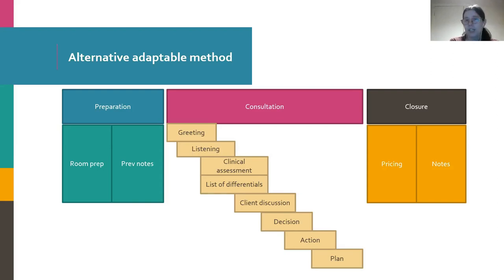Then I put together clinical assessment and differentials. The reason being, the clinical assessment is our physical examination and our examinations, but this is a parallel, as we are doing that, we are doing this in parallel with organizing for ourselves the list of differentials. And once we have the list of differentials is when we go to the communication, the strongly focused communication part of the consultation, where we are the ones doing the conversation and the client is the one listening. But based on that is when the decision is made, which is a shared decision and is an informed decision from the owner after having discussed everything.